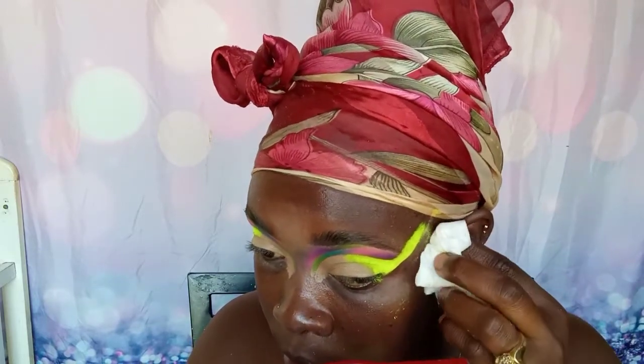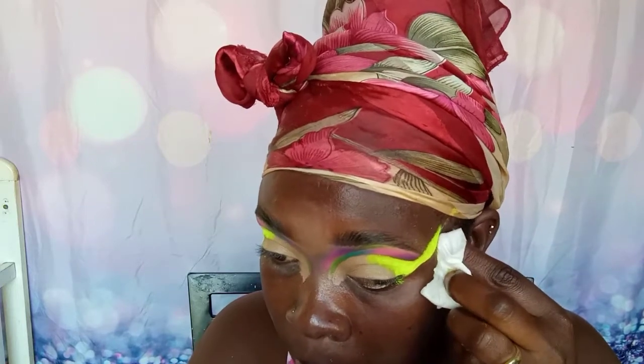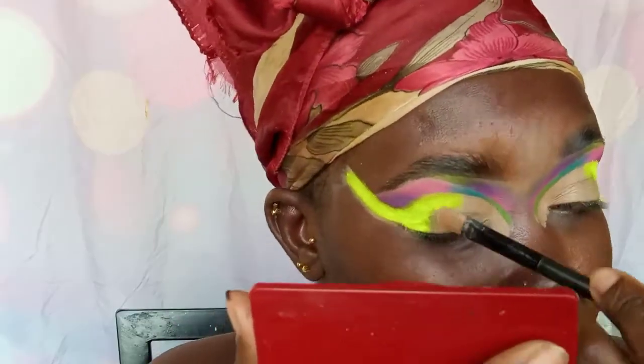I'm using the micellar water and the cotton swab to carve out the shape of the pigment. I didn't know what I wanted to do. I was like, oh, that's what I'm gonna do, that's the shape, and then I was like, nah, that is ugly. It wasn't cutting it for me. But y'all are gonna see when I go in and say no, change it.